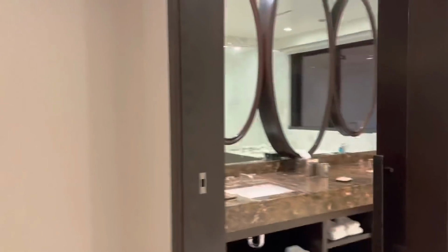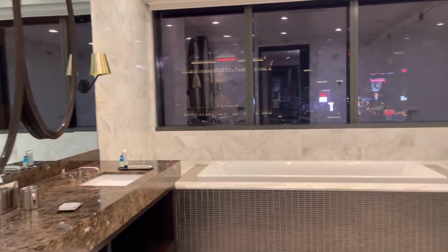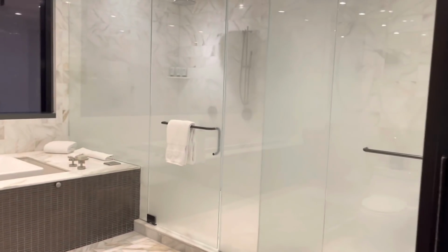All right, you come in and here's the master bathroom. Look at this place. Jeez. It's huge. Toilet in here. So, massive shower here for two.